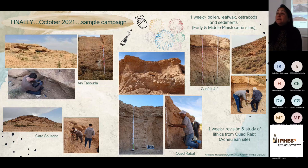The nightmare continued for sure until we could do the first campaign after all this time, because several times there were some windows to go. We prepared all the fieldwork, and 1 or 2 weeks before it was canceled because the borders were closed again. So finally, in October 21, we could go, especially because Ivan was almost having a nervous attack because he needed the samples for his PhD. We obtained a permission only for 1 week and only 3 persons, besides the Moroccan colleagues.